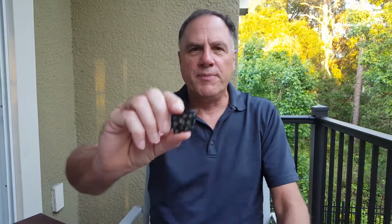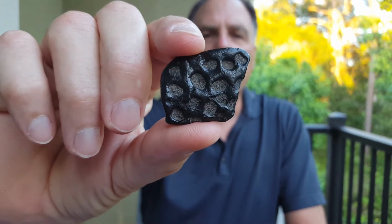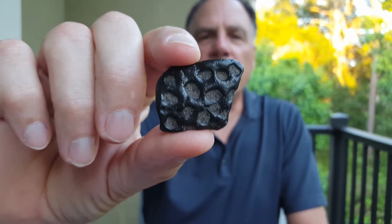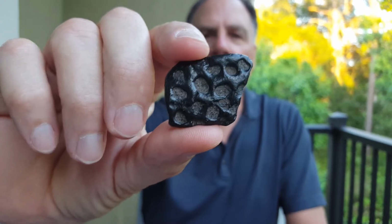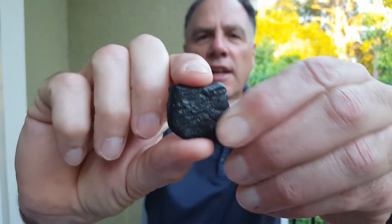One of my more favorite fossils that I found is this piece. It's the mouth plate of a drumfish. The little holes that you see in the surface are where the teeth were set in. I like this fossil because it's a nice dark material.